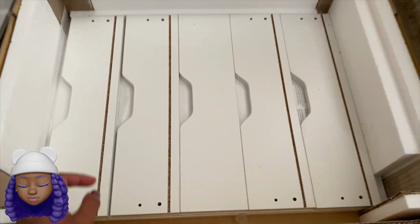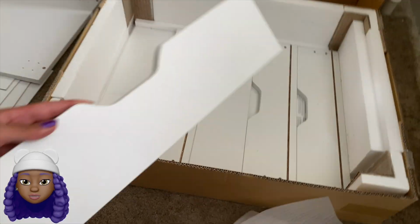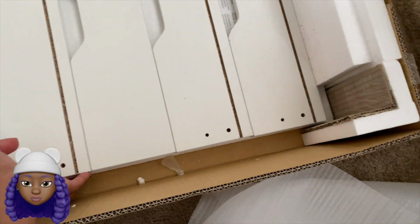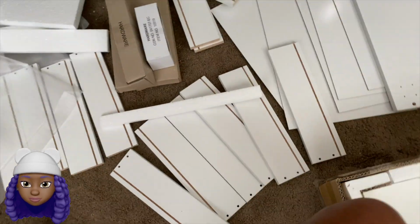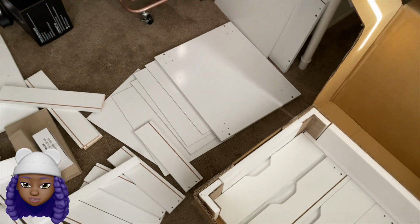Everything was pretty simple to follow in terms of the instructions. And for the hardware, if you're going to assemble this yourself, I would suggest you use either sticky notes or tape so you can label the hardware, because it will get a little confusing without it. So just keep that in mind as well.